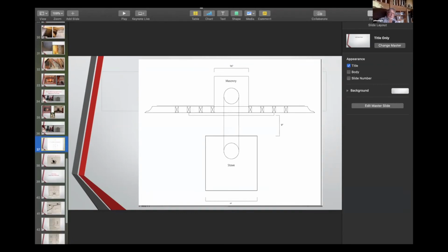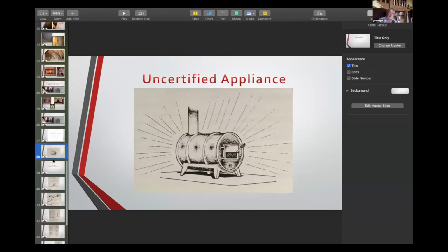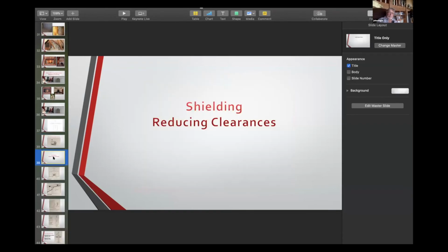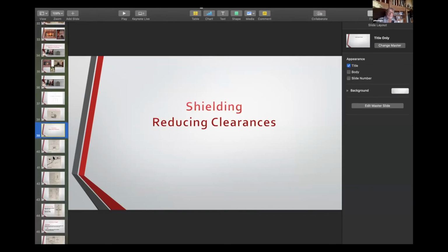So let's just talk a little bit about what a radiation shield is. This is an uncertified appliance. We already talked about that a little bit, and we don't have time to get into that. But when you apply a non-combustible shield to a wall, you can actually reduce the clearances. And these are code issues. So your codes, wherever you are in your particular area, may be different. And I'm just going to show you what our codes allow.